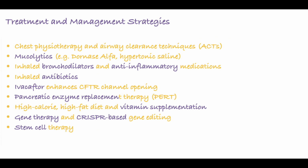Pancreatic enzyme replacement therapy ensures effective digestion and nutrient absorption. A high-calorie, high-fat diet along with vitamin supplementation helps prevent malnutrition and supports overall health. Looking ahead, exciting developments are on the horizon.